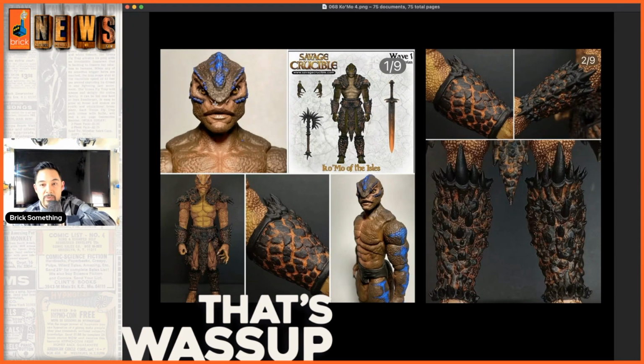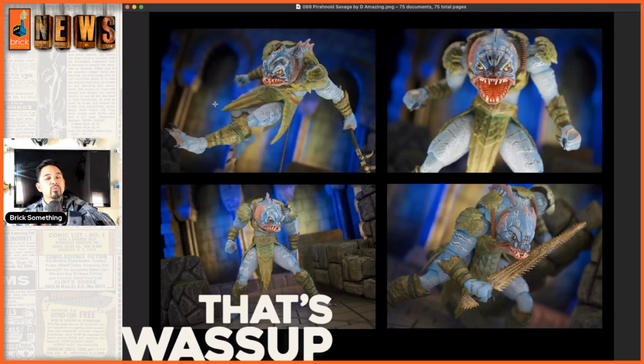Again, looking at this armor. Look at how they got that sort of like lava effect on that thing. That's just amazing. Ooh, the Piranoids.